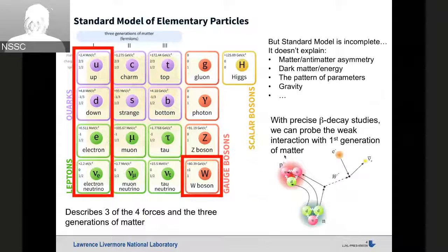So if we study beta decay very precisely, we get access to essentially the interaction of this first generation of quarks and leptons with the charged W boson. And here's a little cartoon of that, where you have the neutron, which is made up of two down quarks and one up quark, and that down quark transforms into an up quark by way of a W boson, emitting a beta minus and an antineutrino. So we can probe this weak process as well as search to see if there's something beyond that.